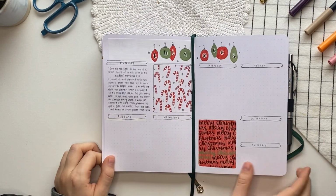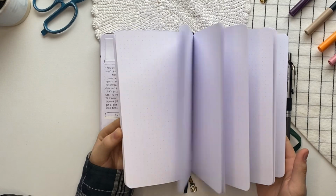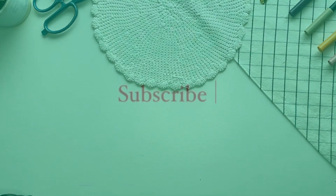Now we're at the end. This is the very last page of my bullet journal thus far. I do have a January bullet journal set up that will either come out before or after this video, so stay tuned for that. I have tons of pages that I'm going to be able to fill this year. And if you're so inspired, create your own bullet journal for 2023 and just use it for a creative outlet.